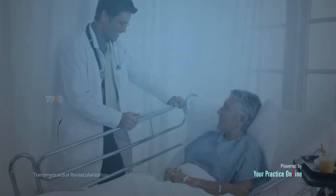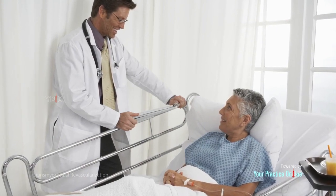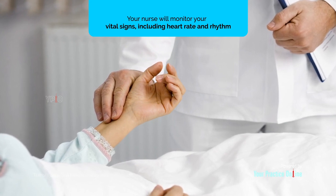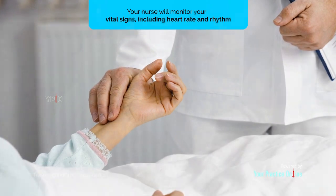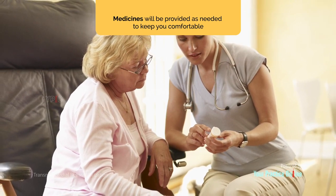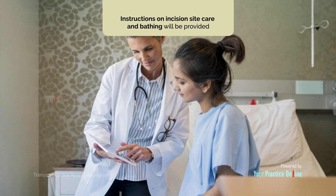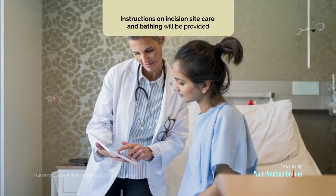Postoperative care. Postoperative care instructions following TMR will involve the following. You will be transferred to the recovery room where your nurse will monitor your vital signs, including heart rate and rhythm. You will have some pain, soreness, and bruising around the incision site. Medications will be provided as needed to keep you comfortable. Instructions on incision site care and bathing will be provided to keep the wound clean and dry while it heals.